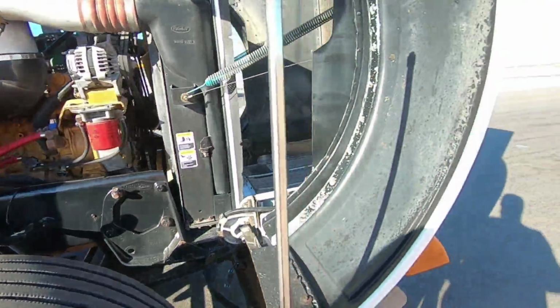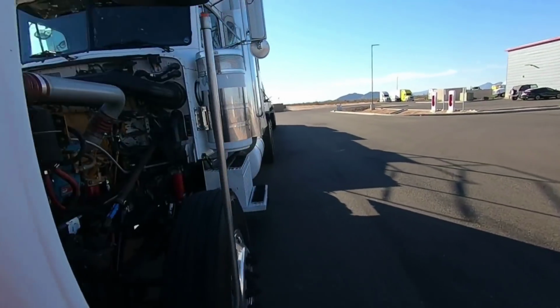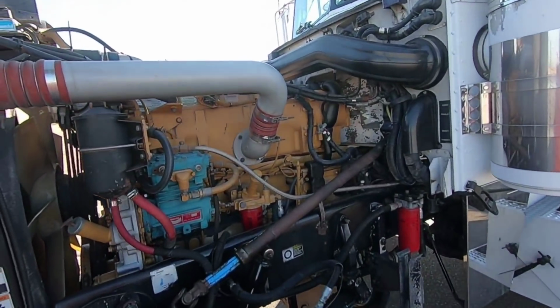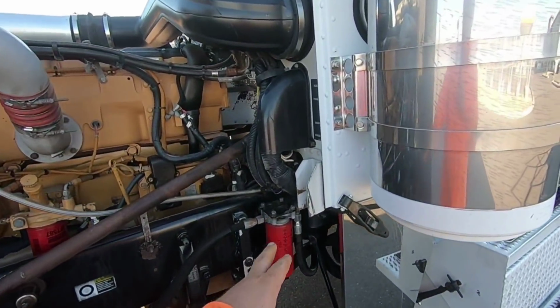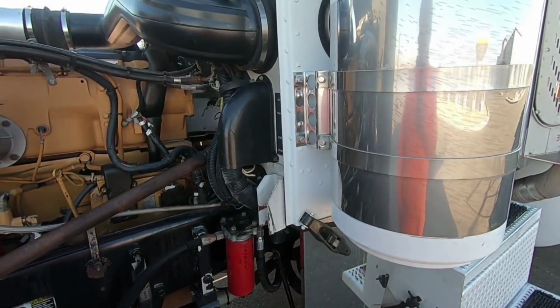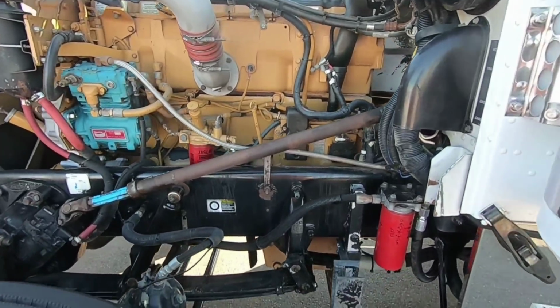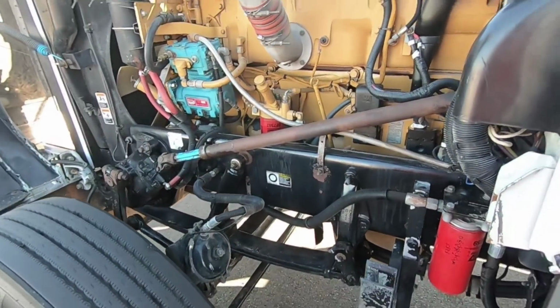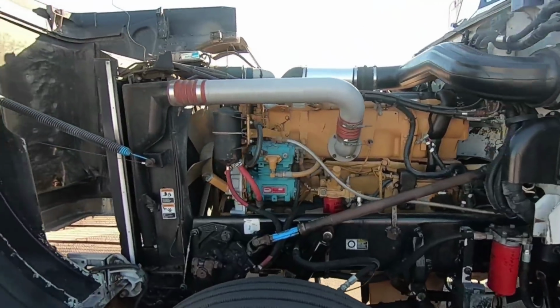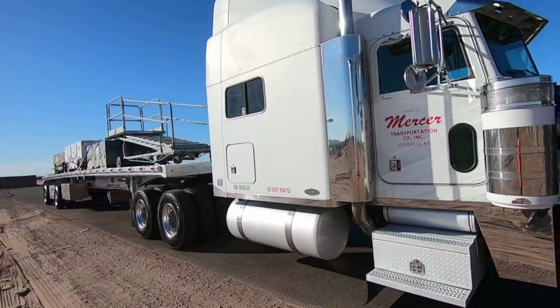And then we'll go around here to the other side real quick. You guys can see this other side here. So here's the other side over here. Now, I ended up replacing the fuel lines from the fuel filter back into the tanks, the return line, put new shocks on the front, and did a lot of work. And every day I was just exhausted and beat, but it did turn out pretty good.